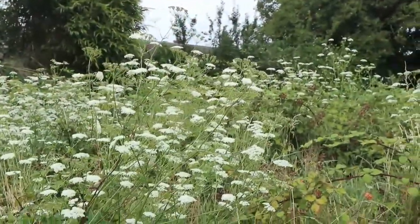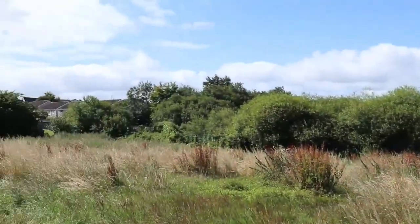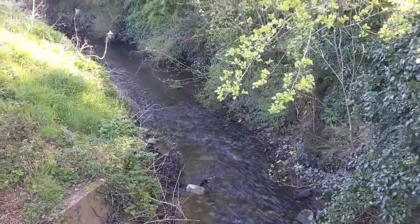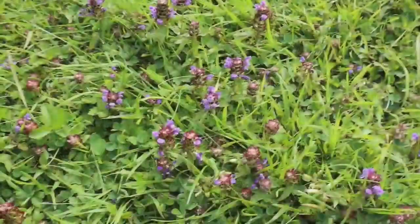Now, there are many other places, habitats, and features of biodiversity value dotted all around Ballincollig. Sometimes these are in places you might not think of. You can read more about these in the Ballincollig Biodiversity Action Plan.